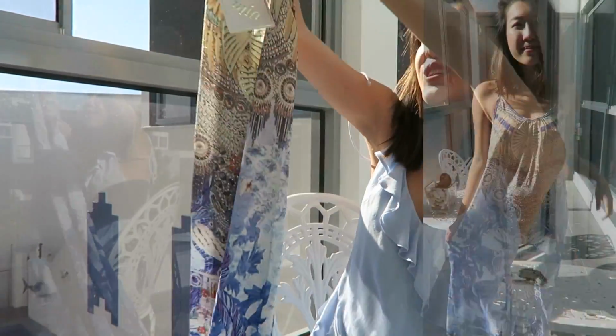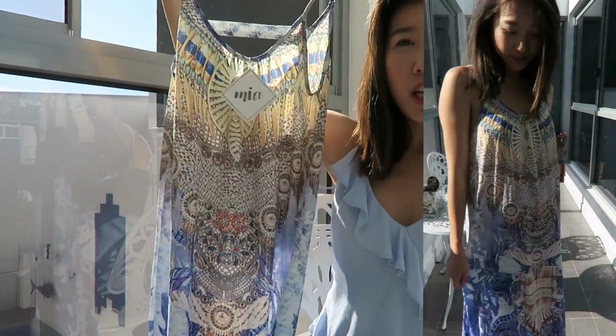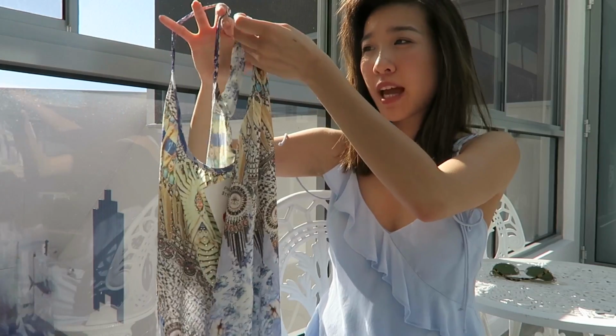And I just love this blue print. I can definitely see myself wearing this on a tropical holiday, which I will now need to go on in order to wear this dress. And I bought this number in a size 6. It is not super long, it goes to my ankle, so that is great.